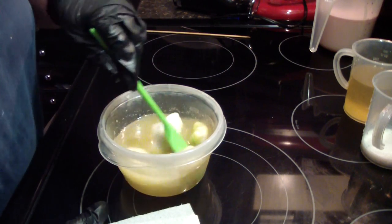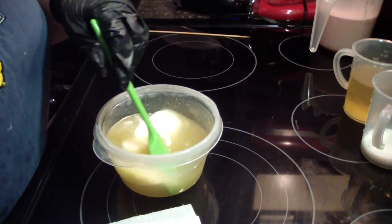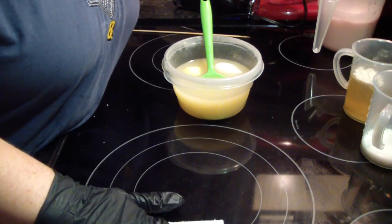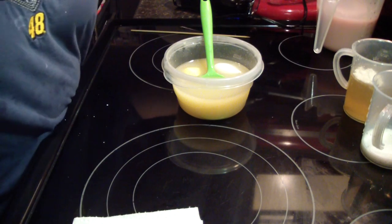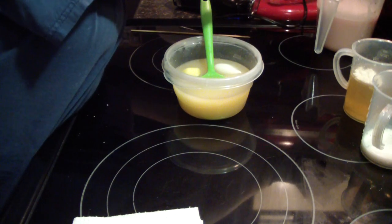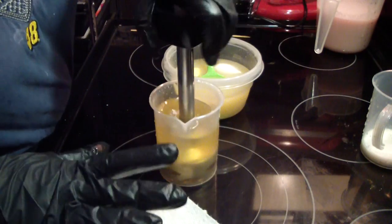So, I'll pause you guys when this is all melted and I'll bring you back. Okay, those are about melted enough. I'm going to clean my stick holder head off. There we go. Let's mix this up.